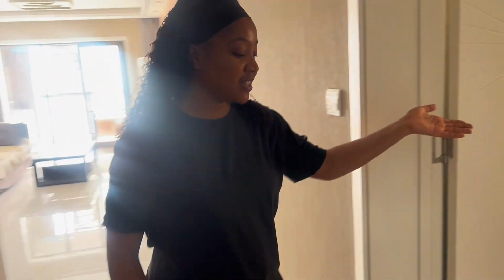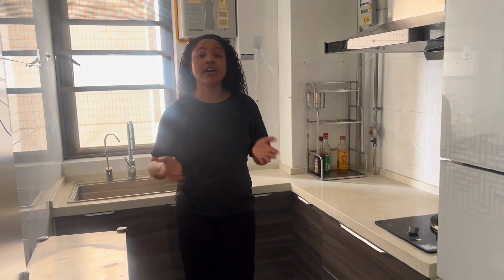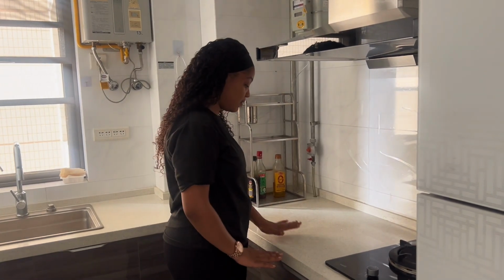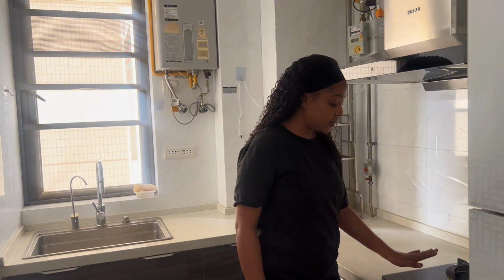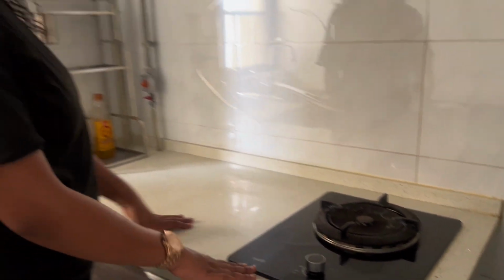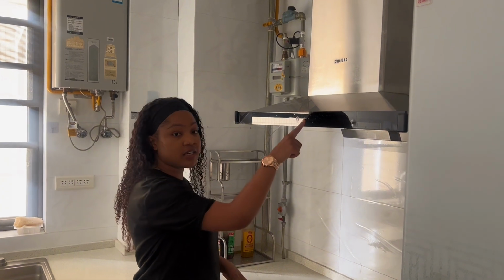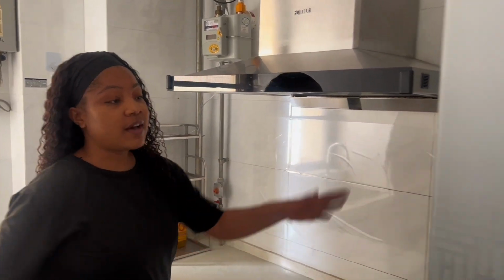And then as you can see here, we have the kitchen. In this kitchen, yes, it's quite small because different apartments in China have different sizes. So as you can see, for this kitchen, we have this beautiful counter, which is white. And then we have this gas stove. So most of the apartments in China use gas stoves. Then we have this here. In case there's so much smoke, you can just turn it on here and all the smoke and the steam will be absorbed.